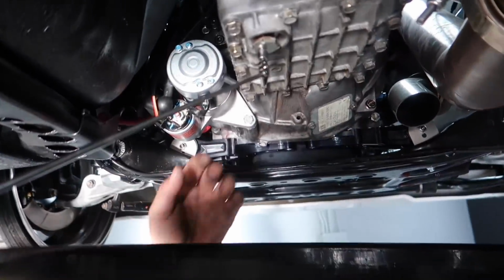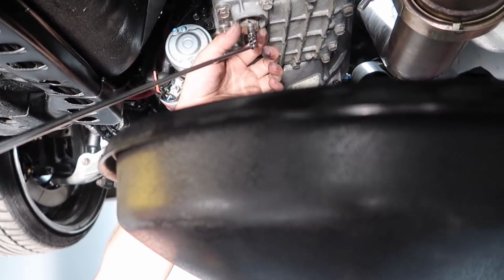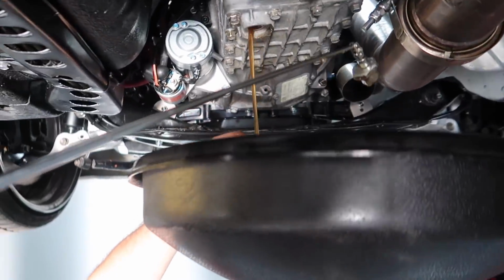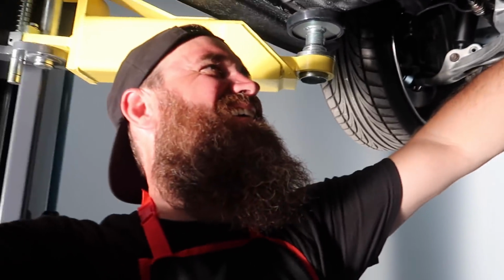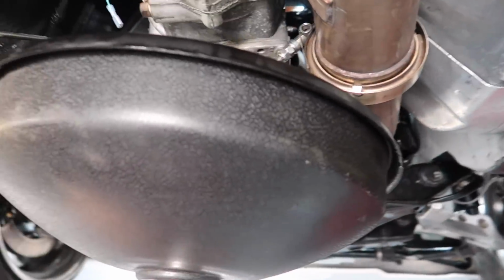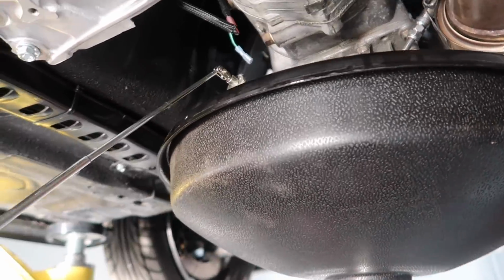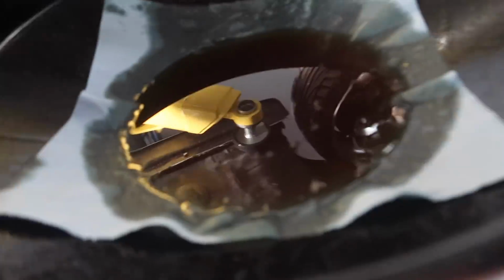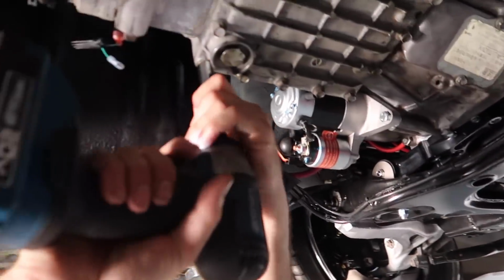This fluid is extremely hot. That's why I have the magnet on here. I don't know if it's gonna hold it. Oh, no. That sounded like a lot of things I don't want to say on camera. It's taking quite a while for this to drain, so we're going ahead and saying screw it, we're gonna take this off and see what it looks like.